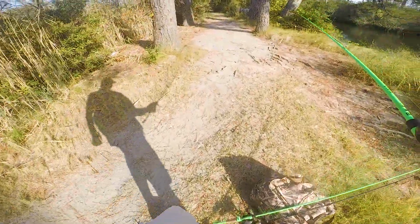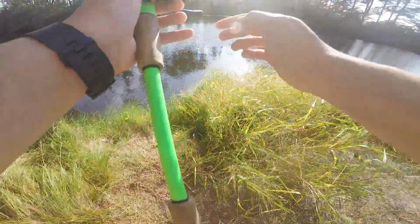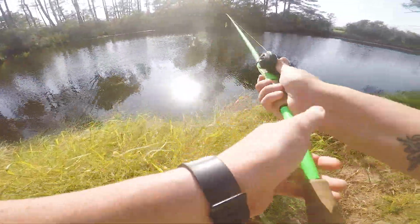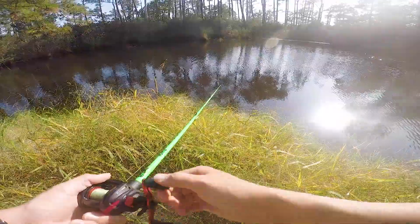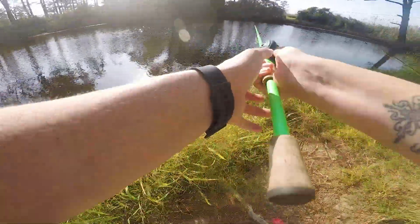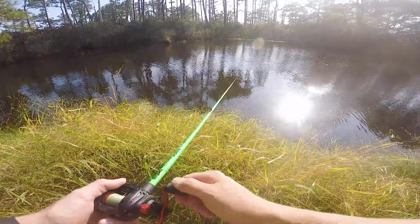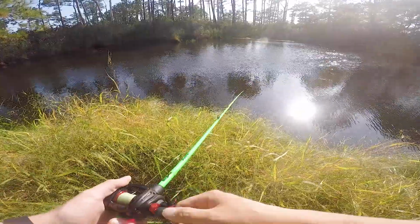Let's see over here if we got anything. Hey, let this grow up. I've been keeping the path pretty clean, but so I'm just trying some top water stuff first, just to see if they're still biting top water. I haven't had much luck on top water this year. I caught a few fish on top water this year, but it hasn't been anything spectacular. And the wind is blowing pretty good today.